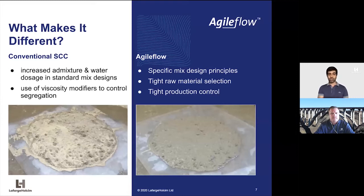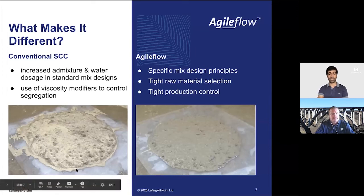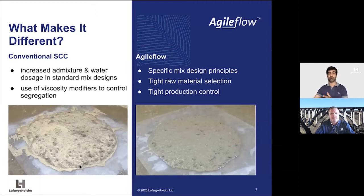If we look at conventional, the easy way to design a self-compacting mix is to take a regular concrete, jack up the admixture content, so really use leverage chemical to increase the fluidity. And if need be, add a little bit of extra water to get the fluidity a little bit further. Generally, that comes with some significant drawbacks, and you have an example here where you have basically paste going further away than aggregates, so that's a good sign of segregation.